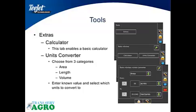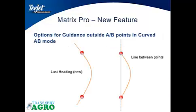Okay, we'll move along here and talk a little bit about some extra tools that are now in the Matrix. We have two primary tools. One is a calculator. It's just a straightforward mathematical calculator, so that if you want to do some calculations in the field and you don't have a calculator in the cab or in your pocket, you can go to this function on the console. It's very handy. And we also have a unit converter that allows you to convert area, length, and volume measurements from different units of measure, English and metric, and so on. So just a couple of handy utilities that are now standard in the console.